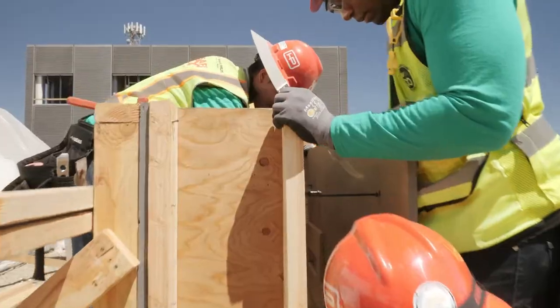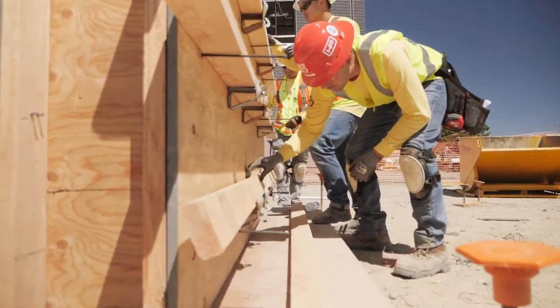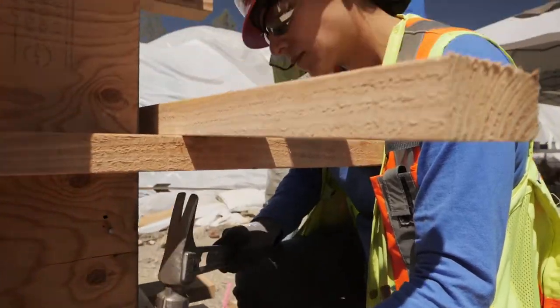Finishing up day three, we've got our concrete pump mobilized, we're waiting on a concrete truck. All seven teams are wrapping up their wall, they're doing their final quality control assessments and getting ready to place concrete.